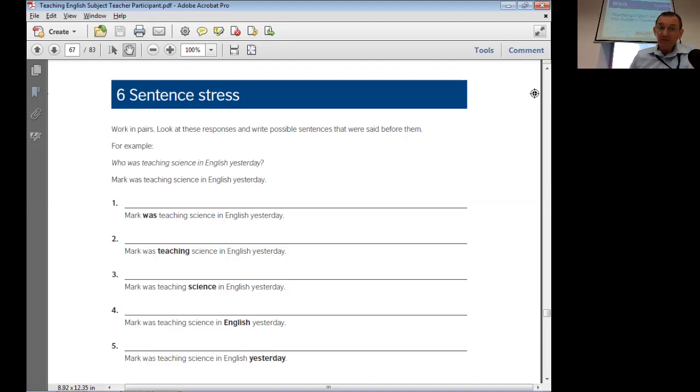The second one, Mark was teaching science in English yesterday. So it's the verb, the gerund, which is stressed. Therefore, this is in contradiction to something like Mark was experimenting science yesterday. No, Mark was teaching science in English yesterday. So all of these, the stressed word is the opposition to the word which was in the preceding sentence. It's quite challenging, so you will probably have to go around helping the pairs to do this exercise.